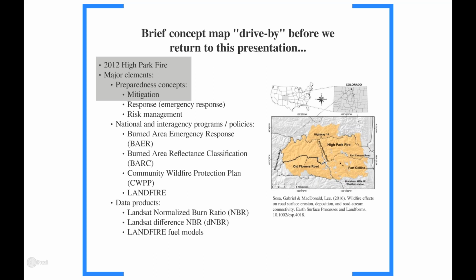We're going to look at the concept maps, but this drive-by is based on the 2012 High Park fire west of Fort Collins. By the way, I used to visit the USGS Federal Center in Denver, so some of you folks might identify from there. Just to let you know, the High Park fire is one of the fires that we're using to design our use cases around. We actually have in mind 6 use cases, all clustered between Denver and Fort Collins, west of Denver, west of Boulder, west of Fort Collins. So the High Park fire is one of those fires that we are using to build our use cases around.